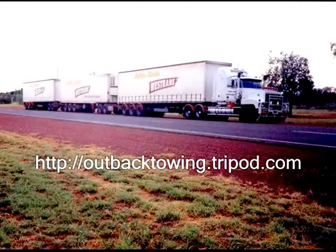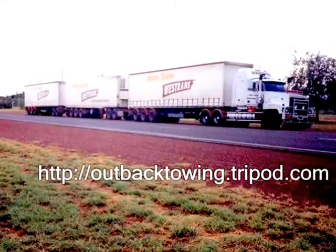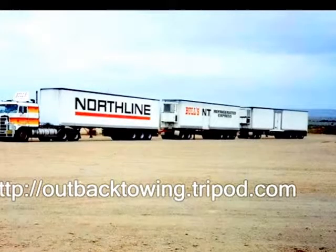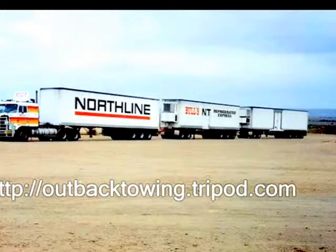They're made right-hand drive, of course, because we drive on the other side of the road here. The engines are basically the same, but no smaller than 600 horsepower. The gearboxes are normally 18-speed road ranges. No lazy axles here, we need all the grip we can get. And the diffs are at least 80,000 pound. We have twice the number of air tanks to handle 3 or more trailers.